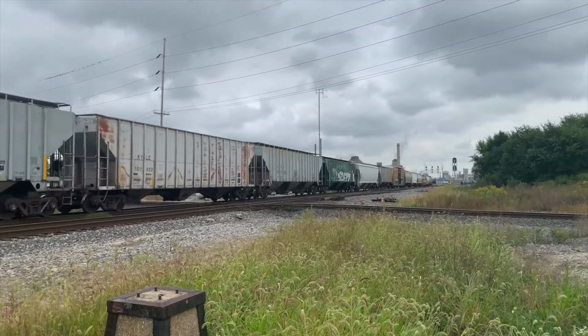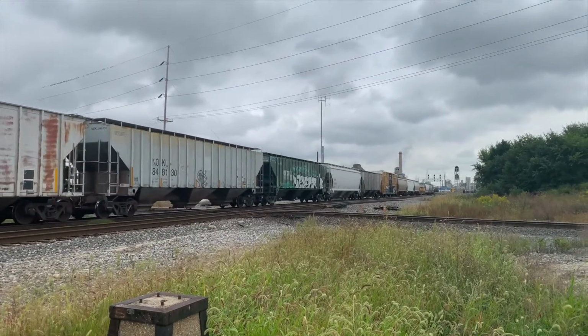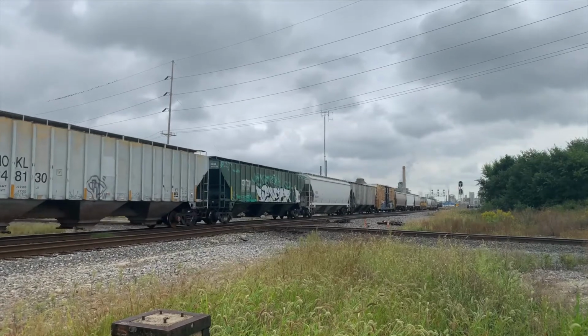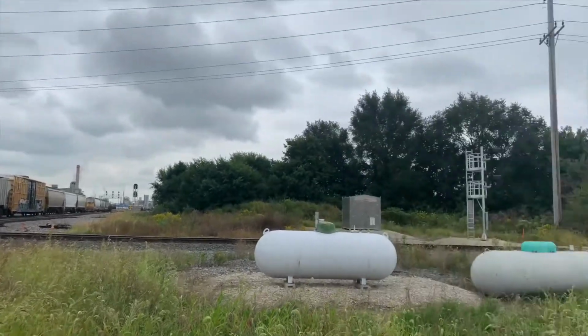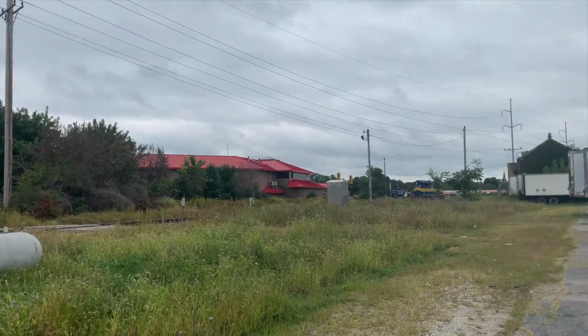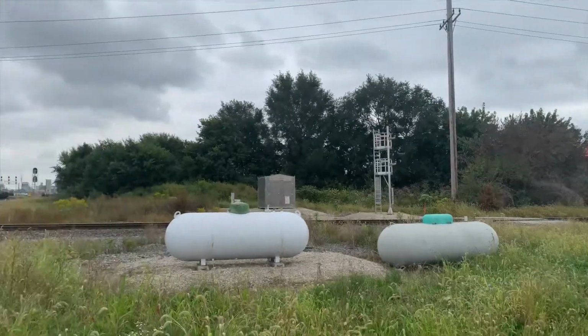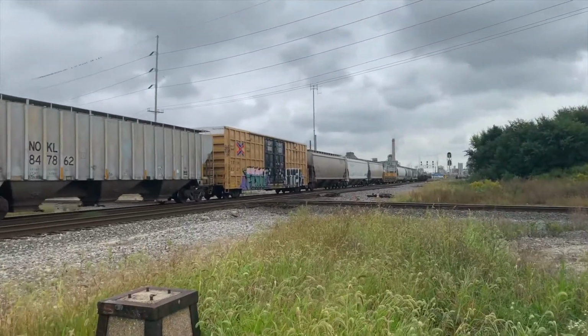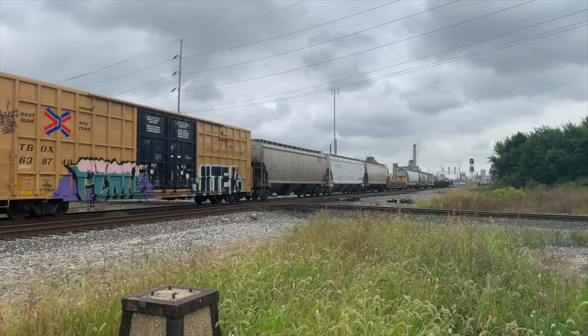Coming over the Diamonds. They're pretty far out now, so I wouldn't bet on it, but I'm going to guess that they're done backing up and hooking up more cars. There was a long wait. Meanwhile, that locomotive's still waiting down there. He should be next. I would hope.